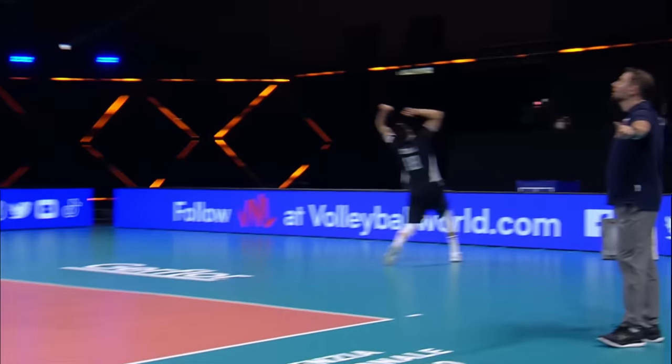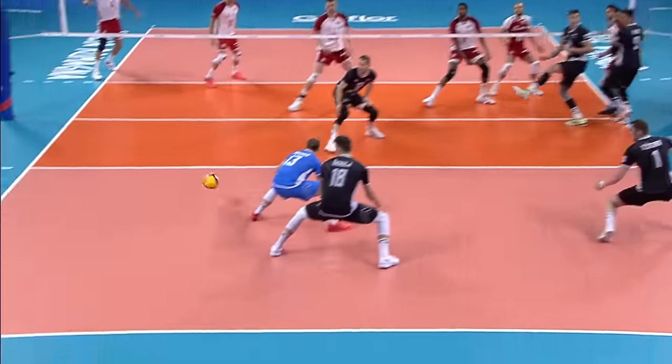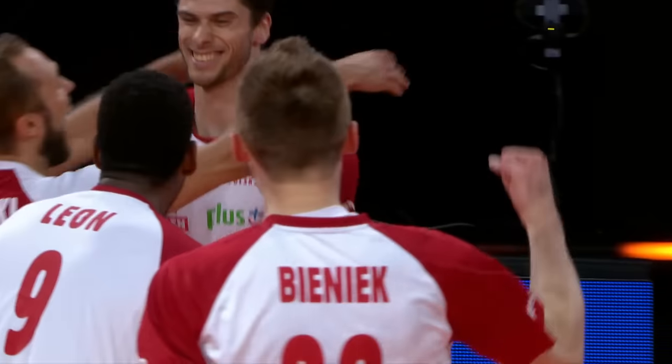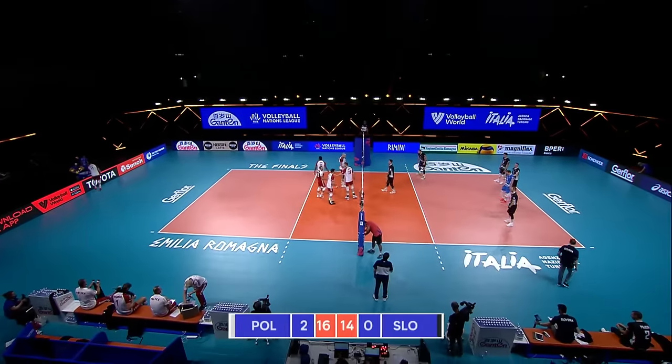So the key for Slovenia, coming out of this timeout, is going to be their side-out game. They need to get out of these rotations. They put a great deal of pressure on Poland when they can pass the ball up to the net. That's when the game is at its finest. So tight.